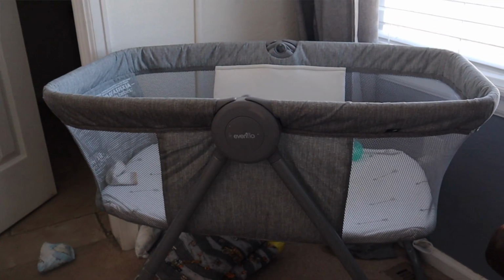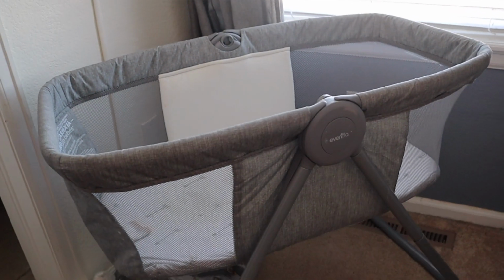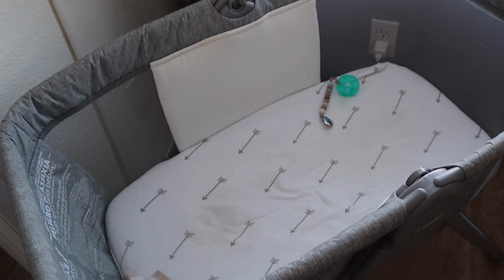So the final thing that I have on my essentials list is a small bassinet that can fit in your master bedroom. And ours is an Ever Flow, and it's very small. It can fit next to our bed. I really like it because the baby can be in our room for the first 3 to 4 months, and it's not in the way and it's not too big. It's at the right height that I don't have to bend over quite as much. That's my list of essential things for newborns up to 3 months.